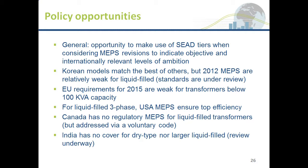And finally, moving on to identify some of the policy opportunities that were raised by the work. Firstly, yes, very much the seed tiers present an opportunity for policymakers to use as a reference framework. And looking at some specific country observations and opportunities, the Korean models that we have in that database, certainly some of them match the best in the other countries, but it's quite clear that the minimum requirements as set at 2012 are certainly relatively weak for the liquid-filled, and we do know that those standards are already under review in Korea.